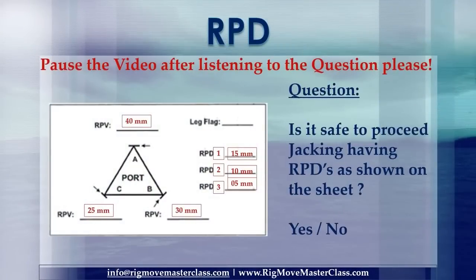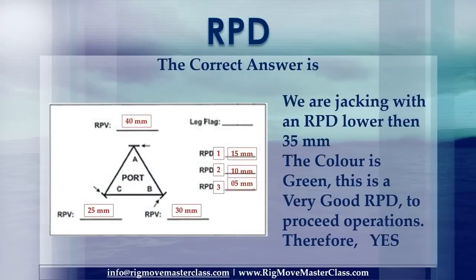Pause the video after listening to the question please. Question. Is it safe to proceed jacking having RPDs as shown on the sheet? Yes or no? The correct answer is, we are jacking with an RPD lower than 35 millimeters. The color is green. This is a very good RPD to proceed operations. Therefore, yes.